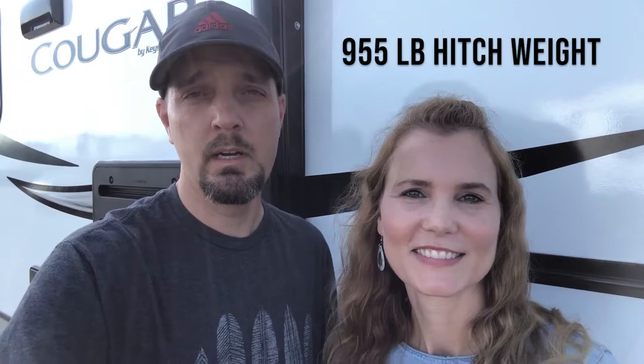You've got 7,500-pound gross weight on the travel trailer, 2,000 pounds cargo carrying capacity, and a hitch weight of 955 pounds. So it's pretty doable for a lot of vehicles out there, and definitely gonna keep you under the fifth wheel ranges.